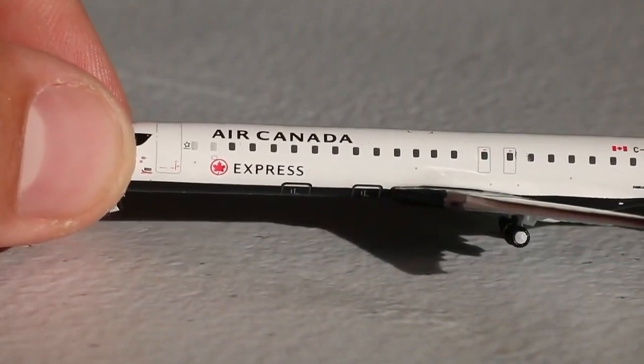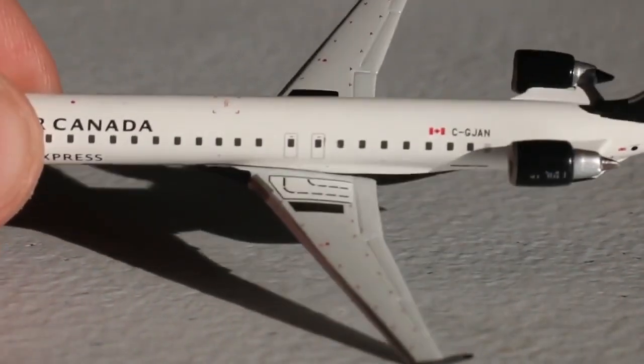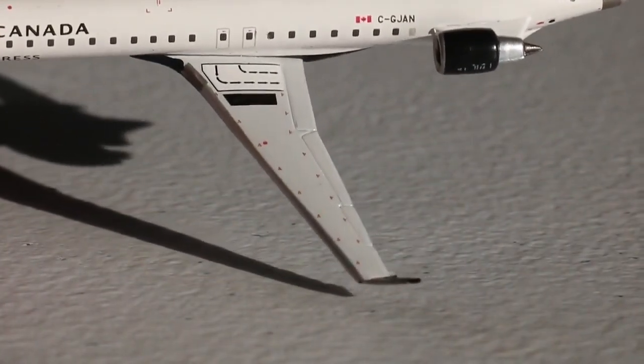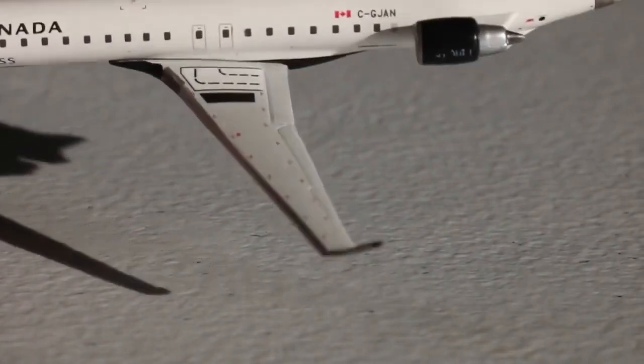2 baggage loader doors right there, that's absolutely fantastic. Go into the middle section here, of course you got the emergency exit for the 2 overwing exits, which is great. Then you have some really great wing detail for a CRJ, that's really good there for the red dots, along with the flap slats and speed brakes.